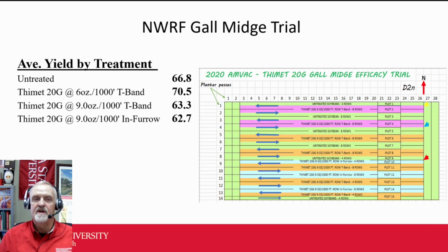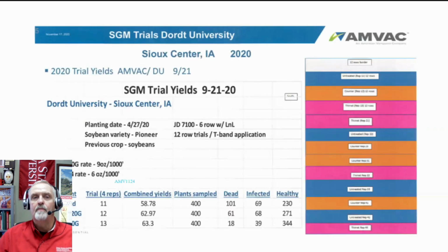But what was interesting is, and I think the labeled rate for Thimet is actually 9 ounces per 1,000 foot of row, we didn't see that response. We saw a negative response. So I think it's something we need to look at into the future, but that's work AMVAC did cooperatively at the research farm. My friend at Dordt University did share this with me.